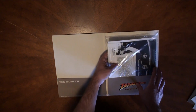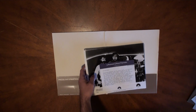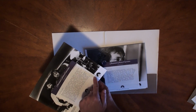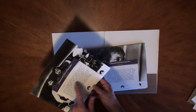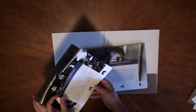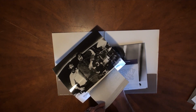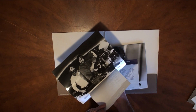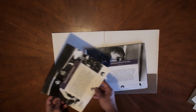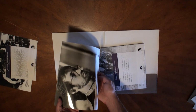And on this side, the pictures. Again, you've got the number corresponding to the number here with the direction of what is in the picture. This is the image that Drew Struzan used for the art on the special features disc of the DVDs. Spielberg.